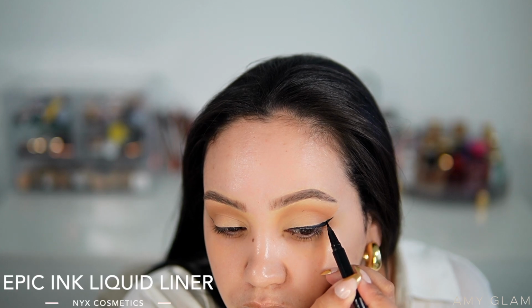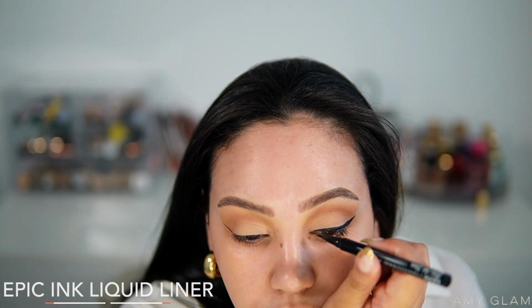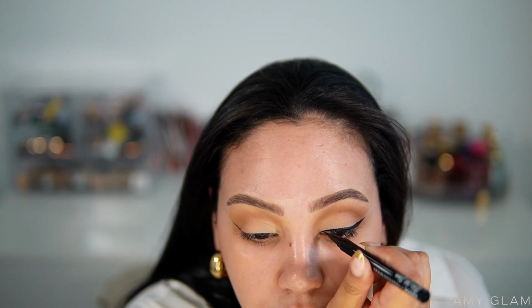So I decided to use my way more affordable NYX Cosmetics Epic Ink liquid liner. This one just never ever does me wrong. It's one of my favorites and it's super affordable. So I did do a thinner kind of cat eye for this look.